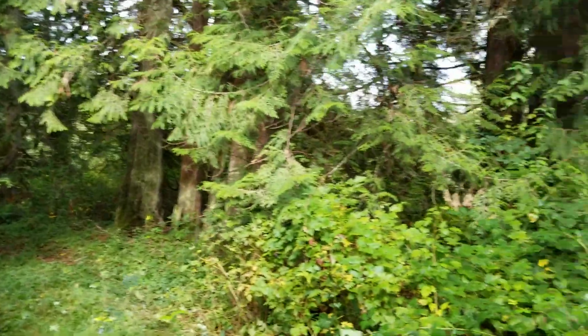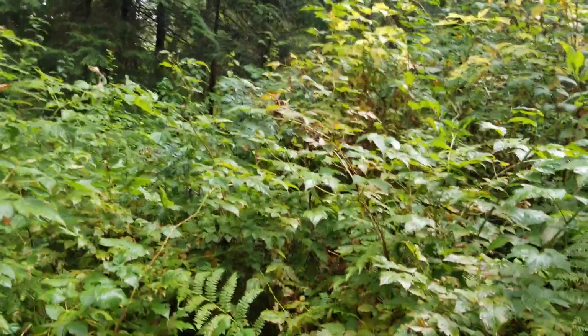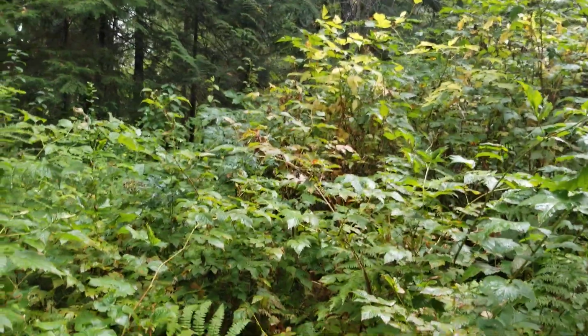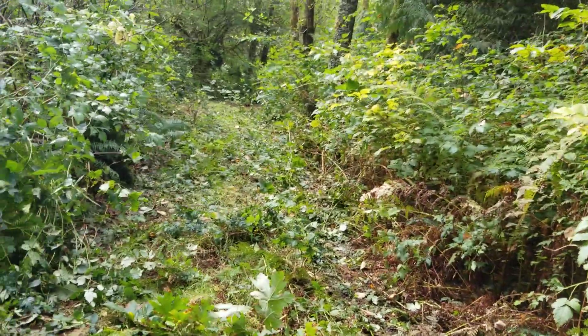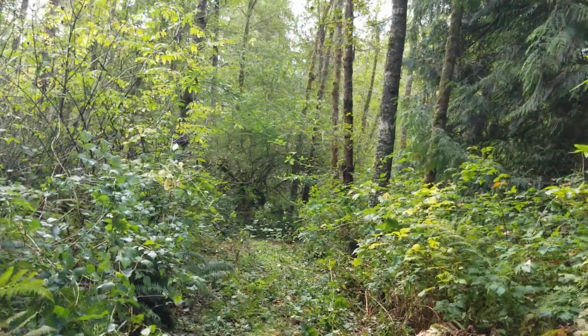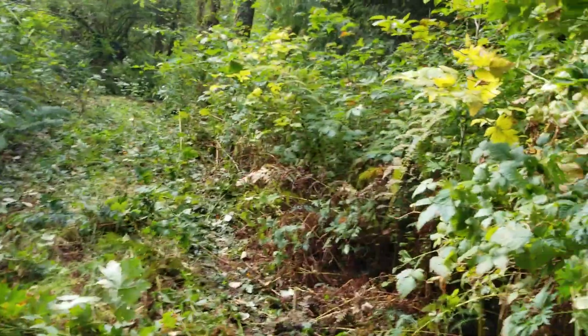Now, this is the corner of the property. The property's lines back over there somewhere. We probably won't be messing around over there anyways. And it's uphill the entire 7 acres, and it's a long narrow piece all the way back to the crummy.